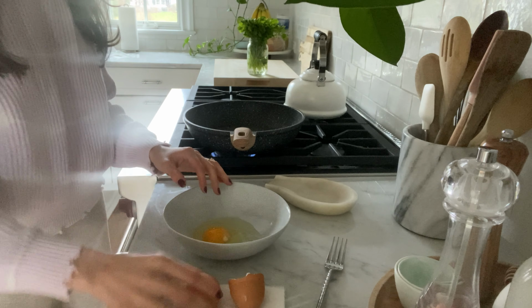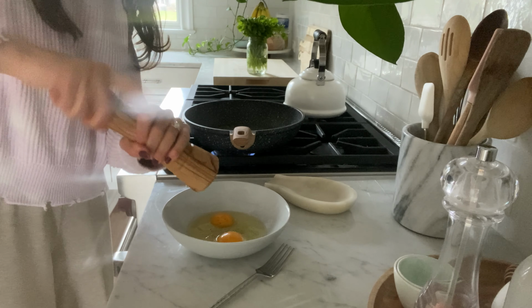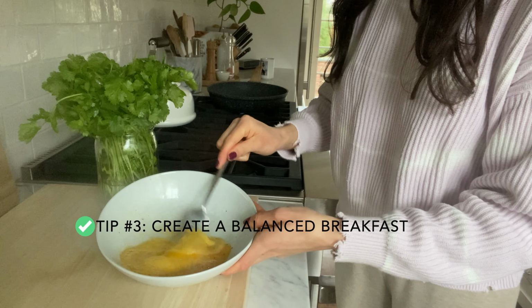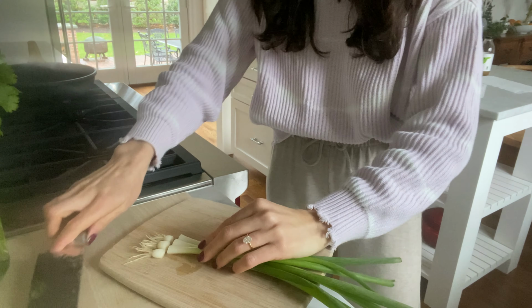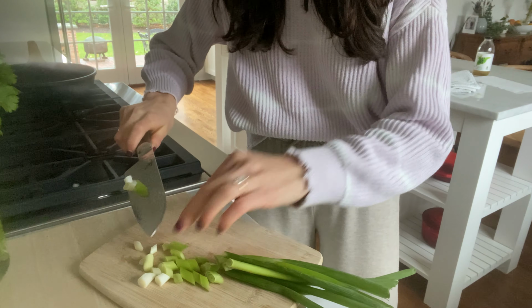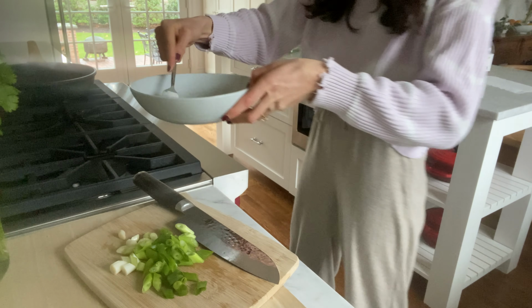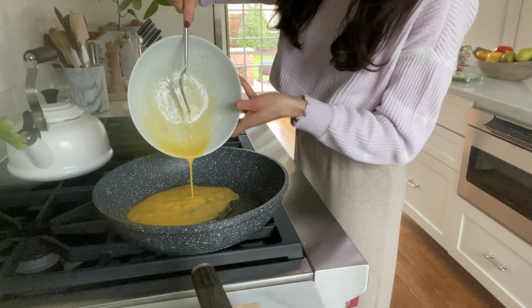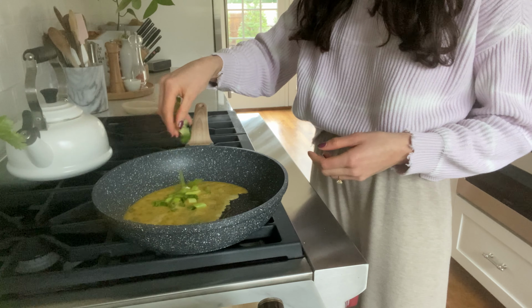So my next tip is that you want to make sure that you're creating a balanced breakfast. And to do this, you want to make sure that you have all four of the essential macronutrients on your plate. In this case, it would be protein, fat, fiber, starchy carbohydrate. So as I was going through the refrigerator, I'm thinking, where is my protein? Where is my starchy carb? Where is my fiber-rich carb? And where is my fat source coming from? And all of these different foods are providing that for me.